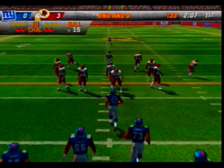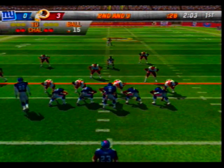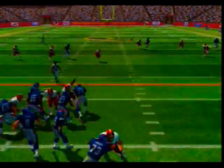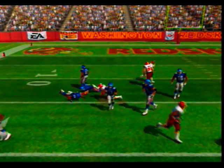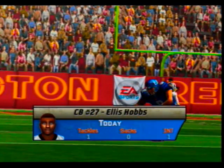Second and three coming up here. The Redskins with a four-man front. With the pass, and it's intercepted. The 30. Never looking away from his primary target, and that's very often a bad idea.